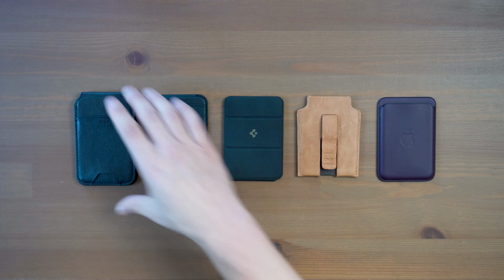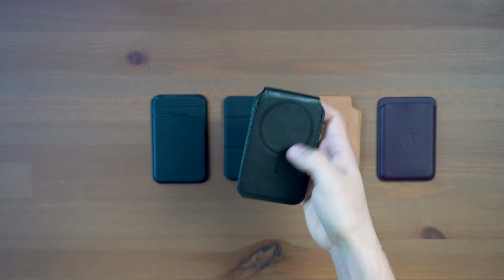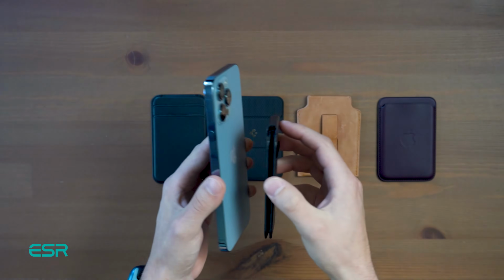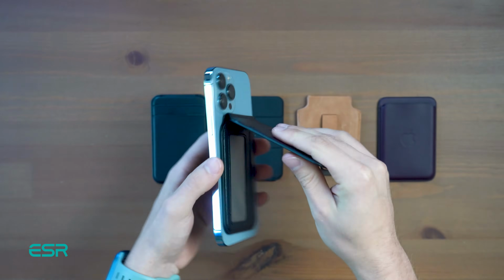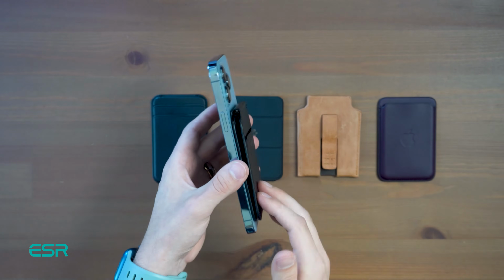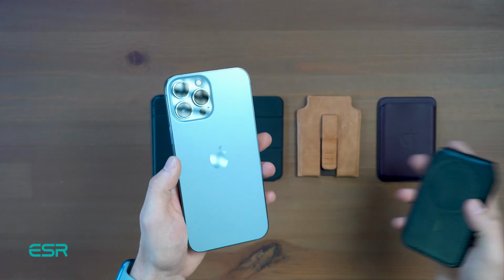Now making our way through magnetic strength, we've got the ESR one right here. It's got, again, the magnet and the aligner magnet as well. And then we have my iPhone 13 Pro Max. And you can see that is really stuck on. It's really firm. I'm not afraid that it's actually going to fall off of here at all. I would say this is extremely strong. No surprise given that the ESR lineup is always really strong.